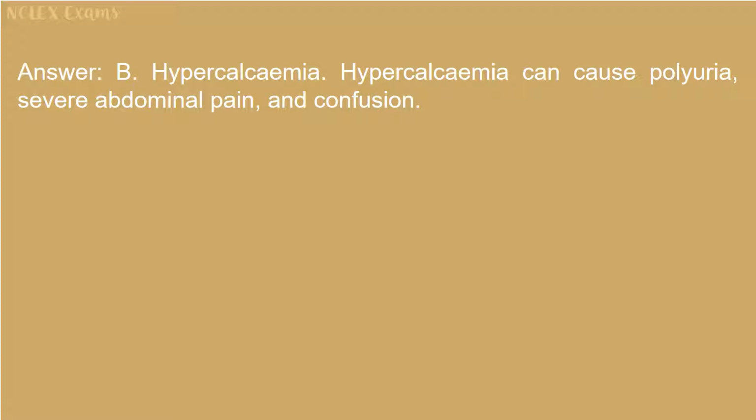Answer: B. Hypercalcemia. Hypercalcemia can cause polyuria, severe abdominal pain, and confusion.